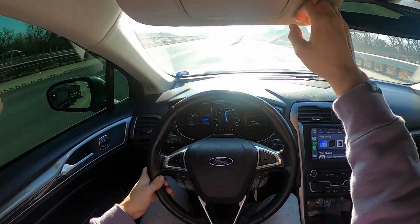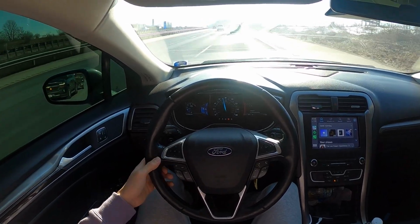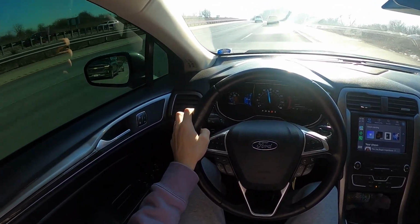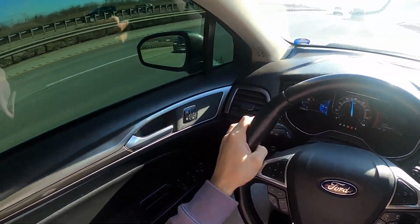And that sun is bright also. But yeah, this car ain't fast. It's not slow. I guess it's good for what it needs to do.